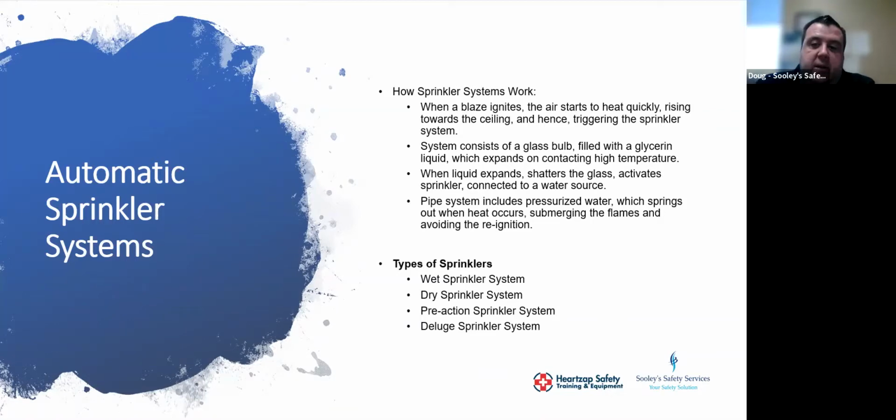When a blaze ignites, the air starts to heat quickly, rising towards the ceiling and hence triggering the sprinkler system. The system consists of a glass bulb filled with a glycerin liquid which expands on contacting high temperatures. When the liquid expands, it shatters the glass, which activates the sprinkler connected to a water source. The pipe system includes pressurized water, which springs out when the heat occurs, submerging the flames and avoiding reignition.